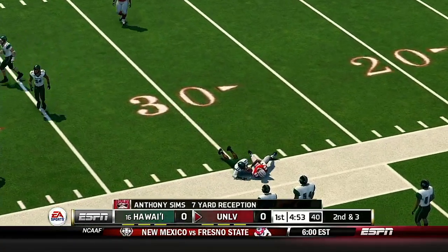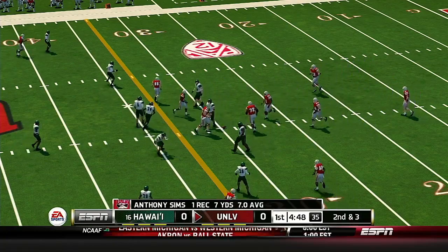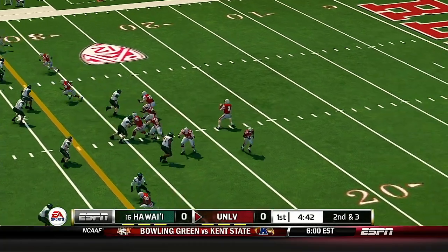Throws it in a hurry. Run down in the open field. They complete that play-action pass. Good for 7 yards. The play-action throws the defense just long enough for the quarterback to get the ball to the receiver. Nice play.